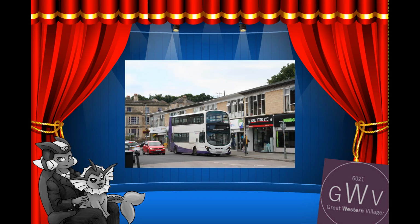So let's see what your number 4 is then. My number 4, it's an odd one perhaps. It's Fairsaver. Now, do you know Fairsaver? I've seen one of their buses in the past, but know nothing else about them. Yeah, so they're an independent. They're quite a large independent, and they operate around Chippenham and Wiltshire. Oh, okay, that area.